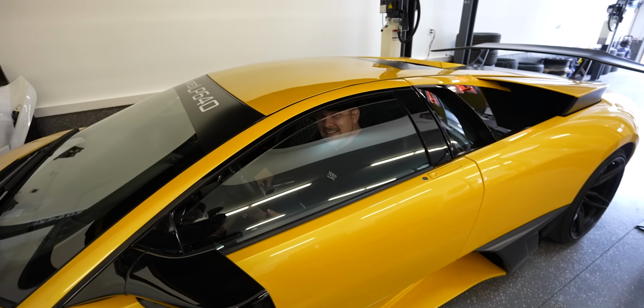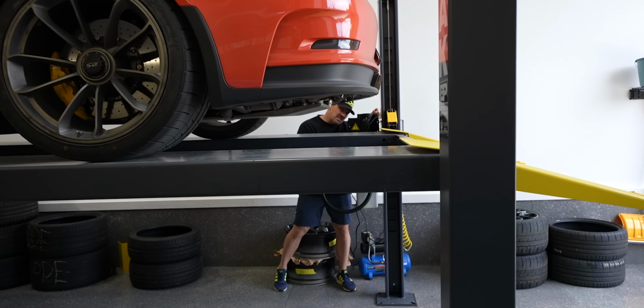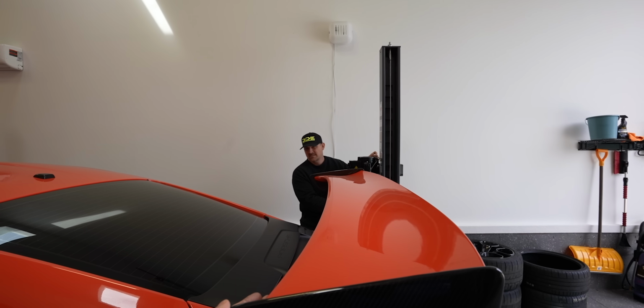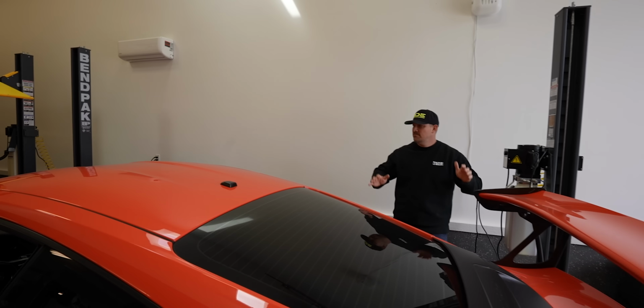What was that? Nothing. It's about time the RS hits the floor. It's actually going to sound crazy when the rest of the exhaust shows up at the end of the week: the GT2 RS style end caps, end blades, end wings, endlets, and the carbon uprights. Touchdown. Okay, want to hear a cold start?